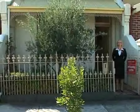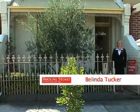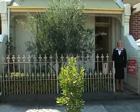If you're looking for generous living in an ideal location, then this is it. Hi, I'm Belinda Tucker from Hocking Stewart Brunswick, and welcome to 289 Edward Street.